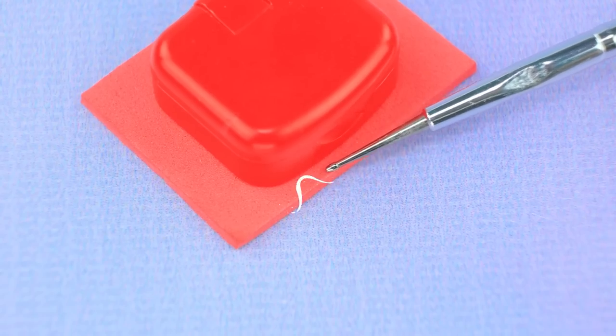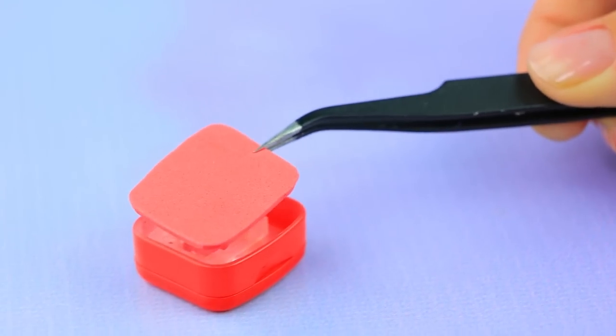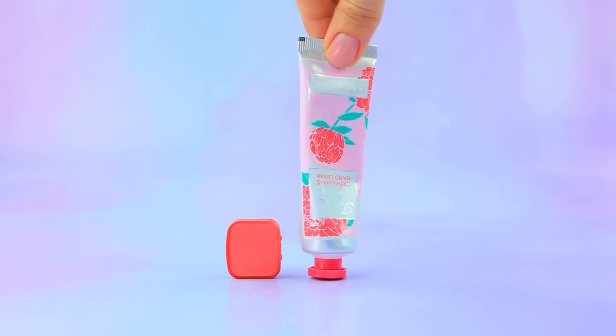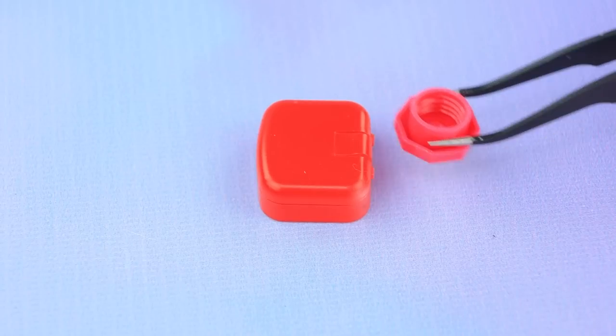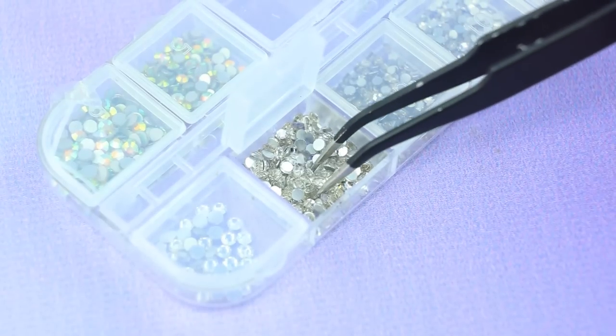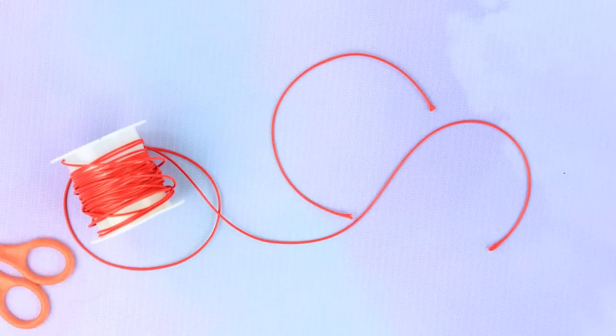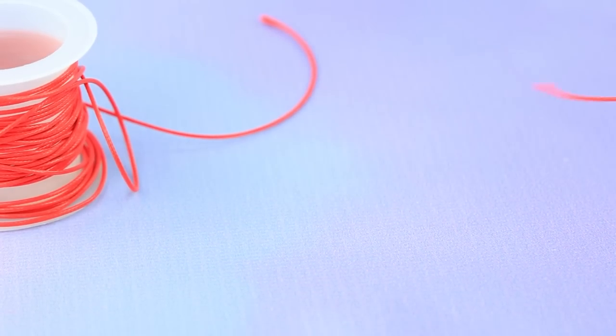Circle on foam paper. Cut out the piece. Glue the top. A tube cap will come in handy. Insert a half bead. Convenient wrist loop.